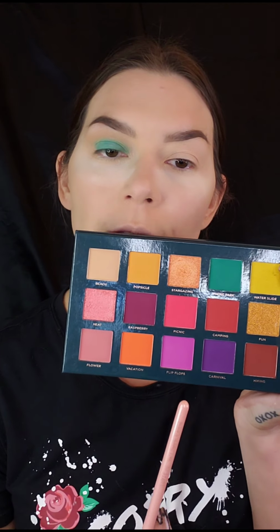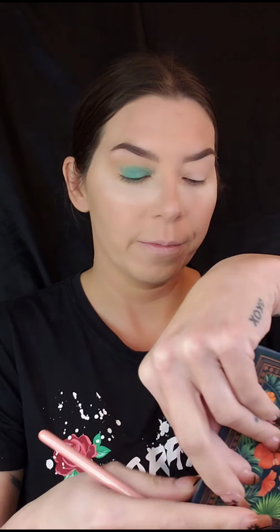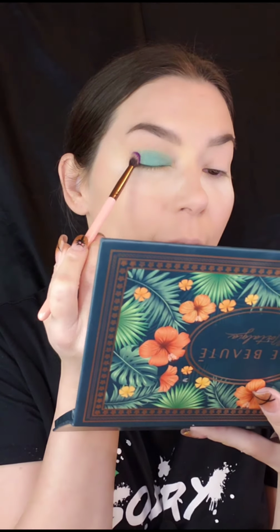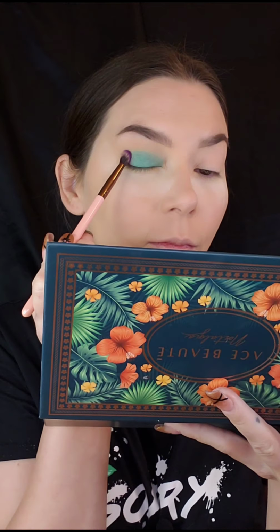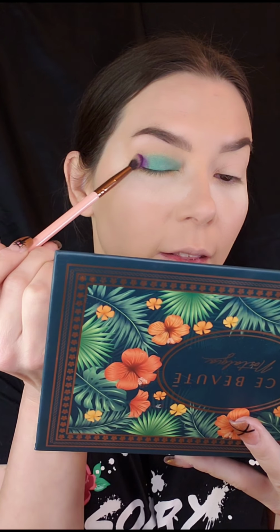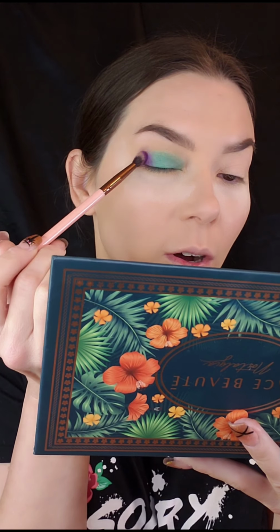Moving right along, we're gonna use our Luxie 231 brush with this beautiful purple shade called Carnival. And we're gonna put it on the outside corner of the eye. Tapping off any excess, I'm trying to cut down on any type of fallout. We're stamping. When you stamp, you lay down the product and it becomes more pigmented in that area. That's what I want.